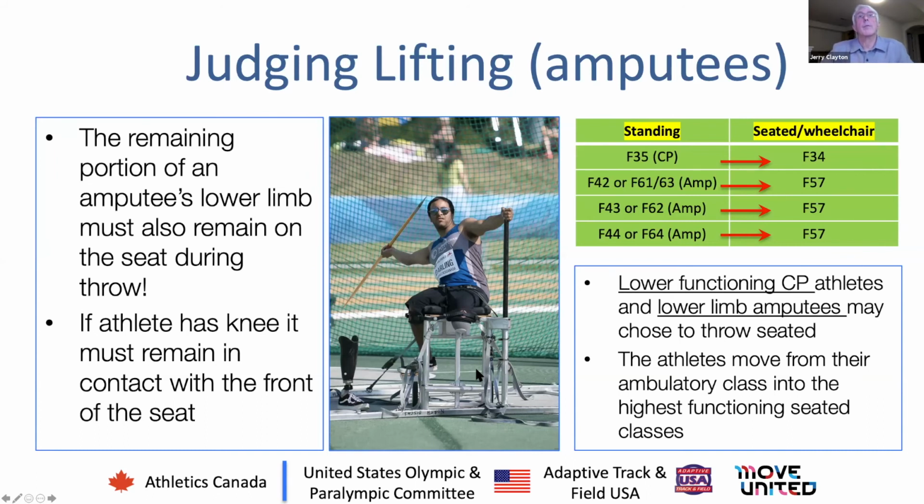So from a classification standpoint, we allow that athlete to choose to throw as an F57, and that is any of the amputees. And if I'm saying something not quite right, Denise is an international classifier, so I rely on her for everything. And the same thing for the CP athlete. They would become an F34, the most seated wheelchair. Basically, the lower functioning CP athletes and lower limb amputees can choose to throw, and they move from their ambulatory class to the highest functioning class.